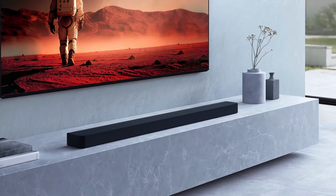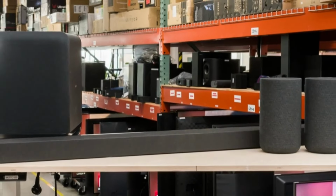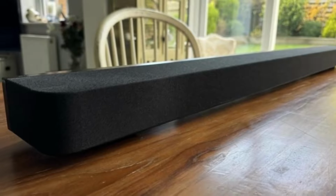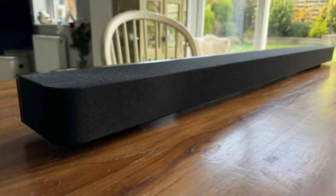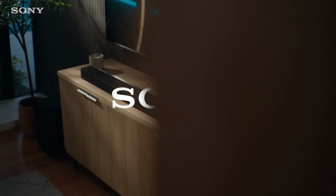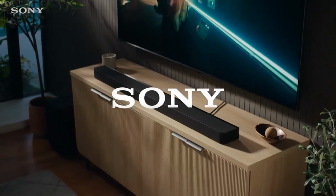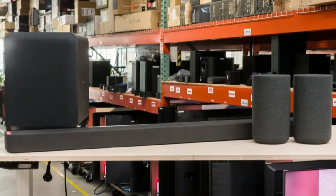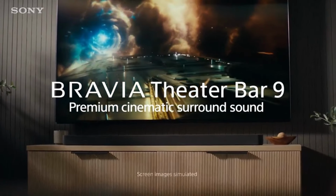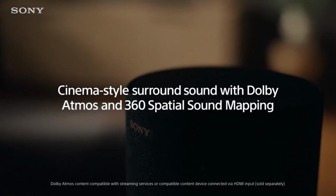The Theater Bar 9 is a high-end soundbar that really aims to deliver a cinema-style experience from a single component. It features a total of 13 speaker drivers, including 4 front woofers, 3 tweeters, side-firing woofers/beam tweeters, and 2 up-firing height drivers, all powered by an integrated amplifier of about 585 W. It supports premium audio formats such as Dolby Atmos and DTS-X, and introduces Sony's 360 spatial sound mapping technology, which uses the up-firing and side-firing drivers plus beam tweeters to create phantom speakers around the room and above your head.